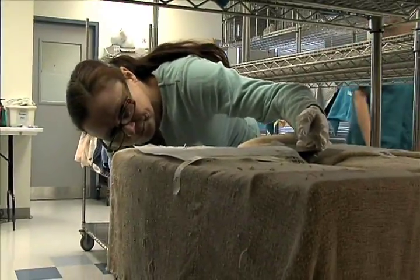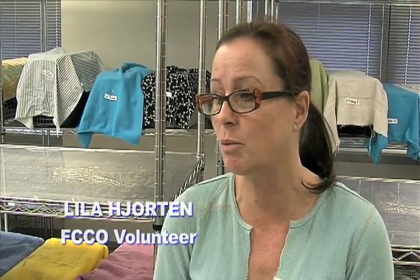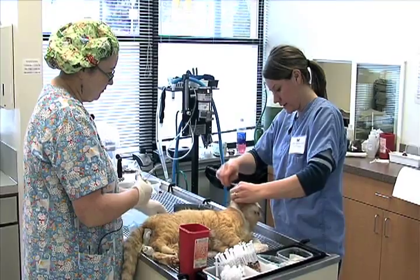For me, I just feel like they do a really good service for people that are caring for animals that don't want to put them down. There's nothing wrong with them, they just need to be fixed. And the problem's already out of control. And with places like the Feral Cat Coalition, you know, it gives us an opportunity to take care of the problem. If you're not part of the solution, you're part of the problem.